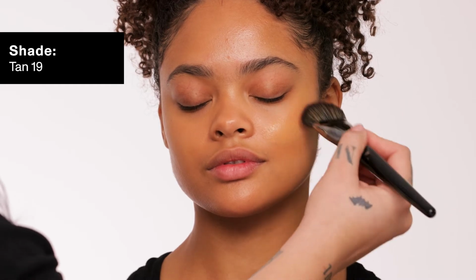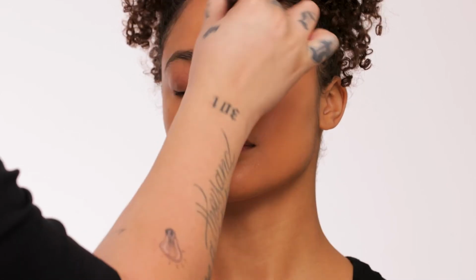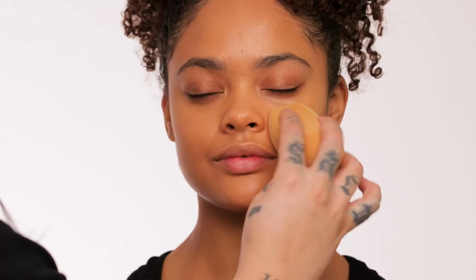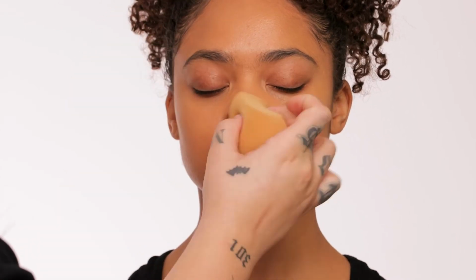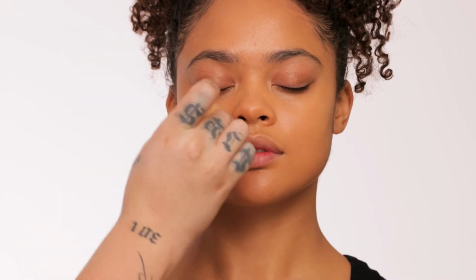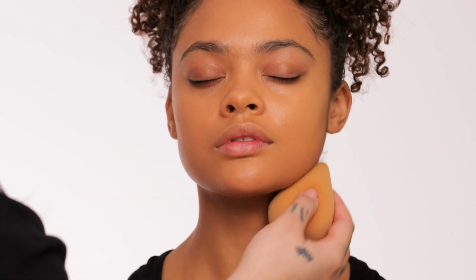I love using a brush first to disperse my product all over the face. I then take a sponge and I'll sheer out any areas that I may have over applied, especially laugh lines or any area that you have fine lines. If you're someone that needs a little bit more coverage, try using a dry sponge with a little bit more product to build the coverage in that specific area.